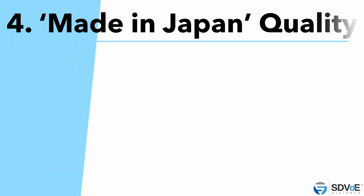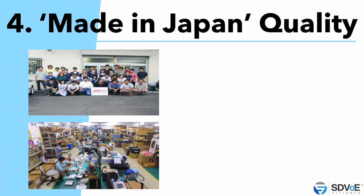Next one is one of the key facts why our ECHA end user has chosen us: Made in Japan quality. Our name is IDK. Where is Hideki? I especially chose this picture because, look at Hideki. This picture was taken 20 years ago, and back then, Hideki was such a young man. When you see Hideki, you will see.